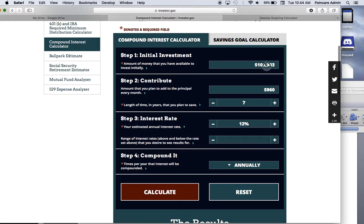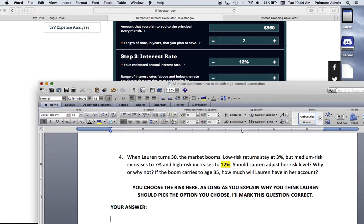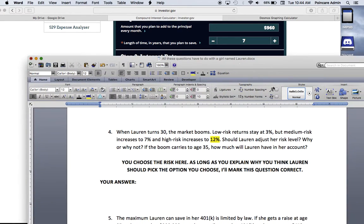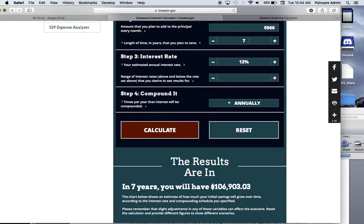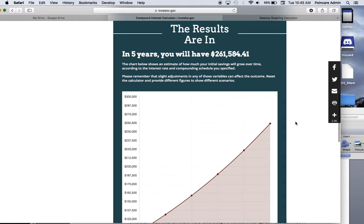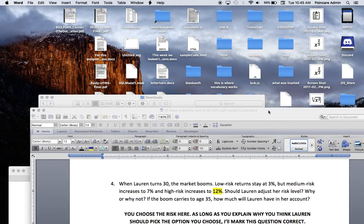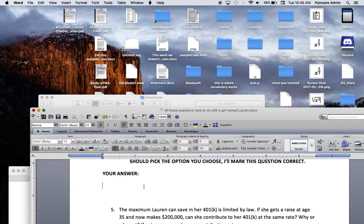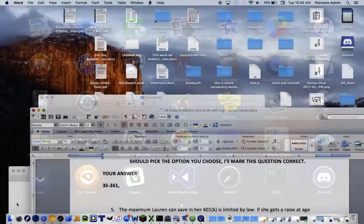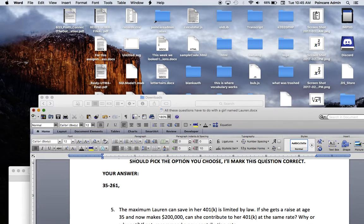And so what I'm going to do is, yeah, that's fine. I will do that for you. I'm going to calculate it now. And the number of years, we did it last time until she was 30. Now it's another 5 years. So I'm going to change the number of years that money comes into the 401k to 5 years. And there we go, at 261,584. Again, I'll round it. So at 35, she has 261,584. Okay, so there we go.